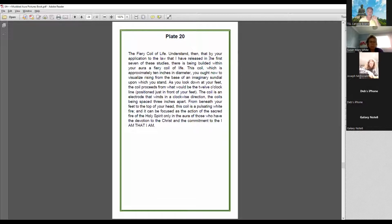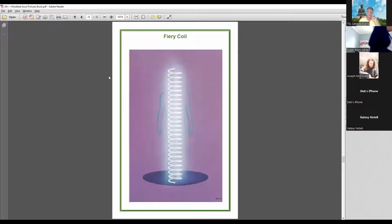Understand then by your application to the law that I've released in the first 7 of these studies, there is being builded within your aura a fiery coil of light. Now, this is crucial to your understanding. By reading those 7 chapters, which means you've gone through the first 3 pillars, you're now in the 4th pillar. By reading those 7 chapters and doing the exercises that are described in those chapters, this 33 coiled fiery coil of light is being builded in your aura. That is what's happening, not so much from sitting and visualizing the coil of light, but from actually doing the exercises and reading the words of the first 7 chapters.